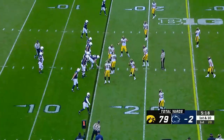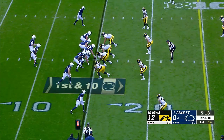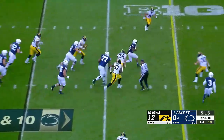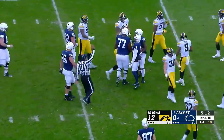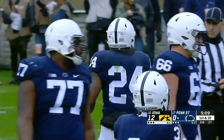So Iowa has a 12-0 lead. They have scored every way possible. A touchdown, an extra point, a safety, and a field goal. A well-balanced start for the 18th-ranked Hawkeyes. See if Penn State can answer with Miles Sanders up the middle. First down yardage and then some. That's their first down of this early afternoon.